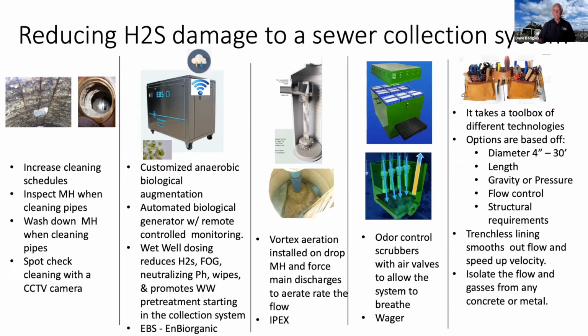If we've got flows or odors that we can't get rid of, there's always some, no matter what we're dosing with, then the newer style scrubbers have valves in them. When it's sucking air in, we've got to have air to keep our flows flowing. So it has valves that open up and allow fresh air in, and then as we have pressure coming through, the odors are all scrubbed out through the media and then sent back out to the environment.